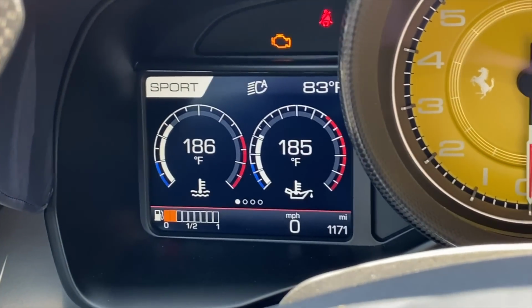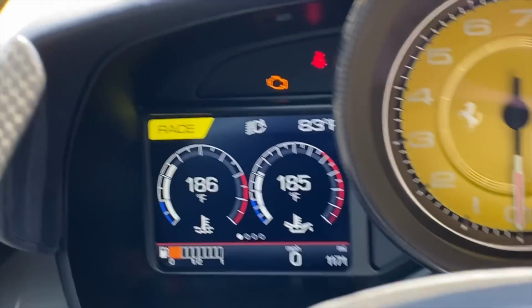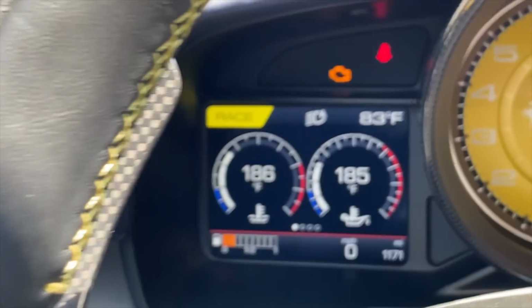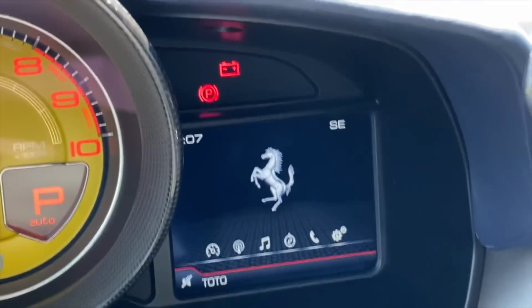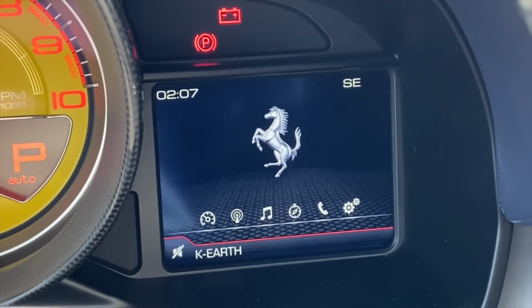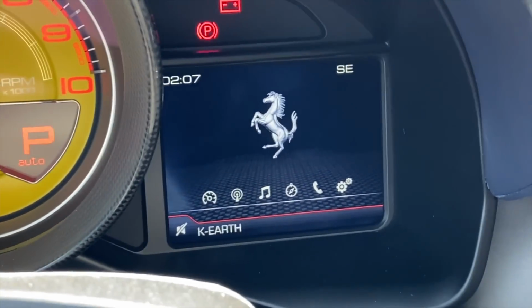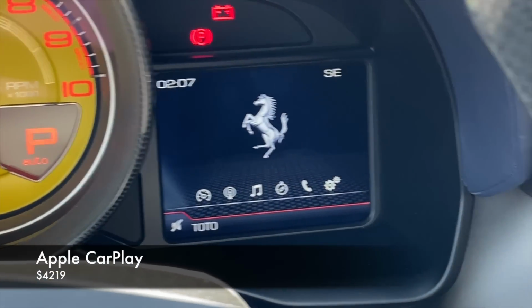So right now we are in Sport on the Manettino, and so therefore it's showing Sport. If we went to Race, it would show Race, and then all the other ones there. I'll get to that in a sec. Then off to the right, we've got this screen that mirrors that one, same size and configuration on the other side of the tach, and it deals with largely your infotainment, CarPlay, those kind of goodies.